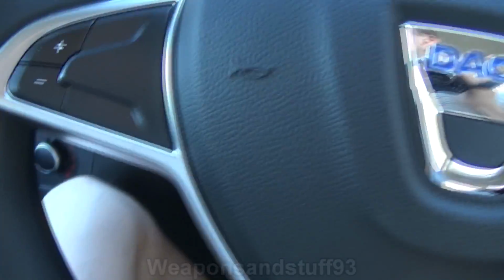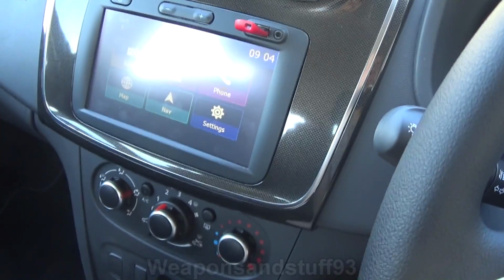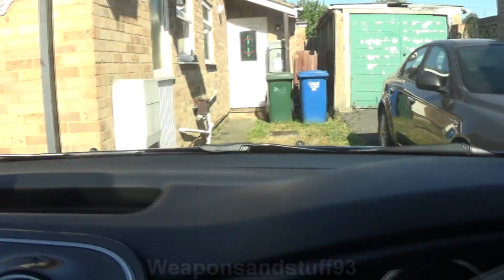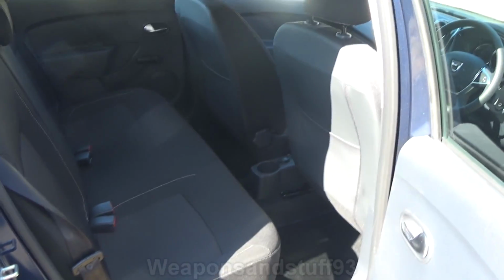So that's all there. I'll show you what I've done in the boot in a second. I think you Americans probably call that the trunk, don't you? Because the bonnet at the front is what you'd call the hood, is it? But that's obviously there. Oh, there's another little thing you can store stuff in there. Right, anyway, let me just show you some more of the car. So if that's focused, hopefully you can see, not too cramped in the back at all.